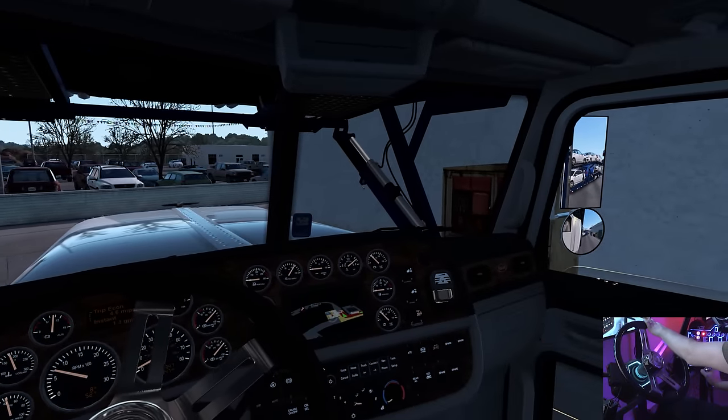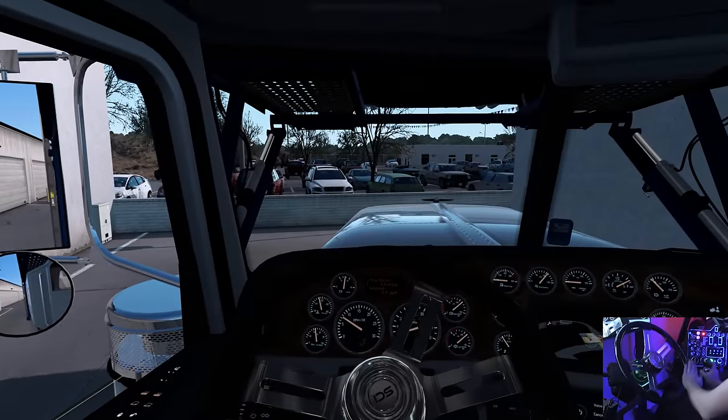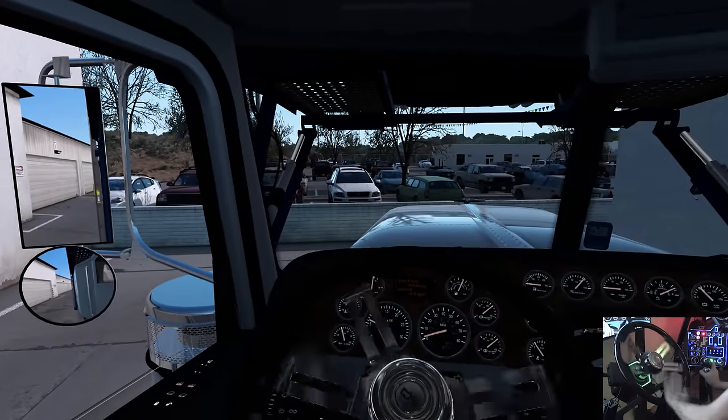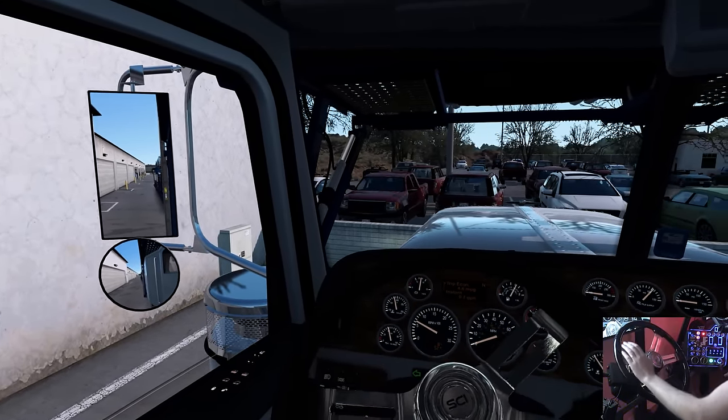Just got to be real slow and patient with this thing. And then we get to go straight back from here and try to point this trailer to the other direction. That's what we want to do. So we'll see how this goes.